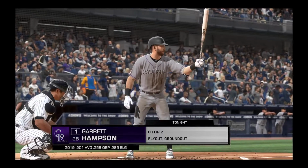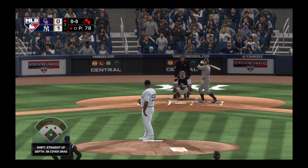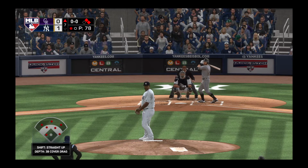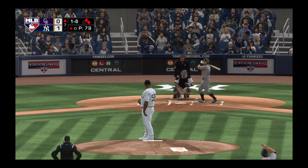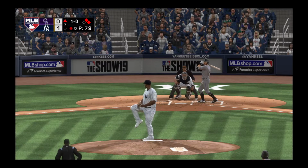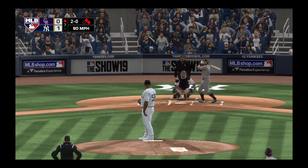Digging in once again, Garrett Hampson, as he'll look to bring home that tying run from second with a base hit into the outfield. First delivery to him on the way. And he lays off there, 1-0. Boy, the Rockies have been looking for that big hit all game long. They haven't been able to come through so far, but now would be the time to come through. 2 balls and no strikes.